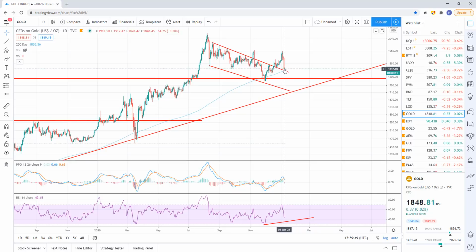So the way I'm treating it, we're at support now, buy here. I did buy on Friday. I'm not completely loading up, and if we come down to this area, buy some more. I'll probably be a little more aggressive down here at this support area. And that's if it gets there. I don't know if it's going to get there.